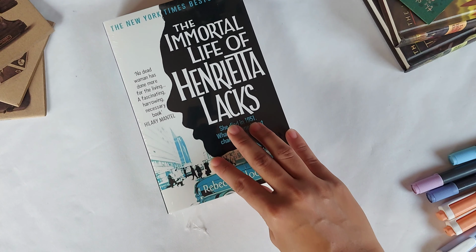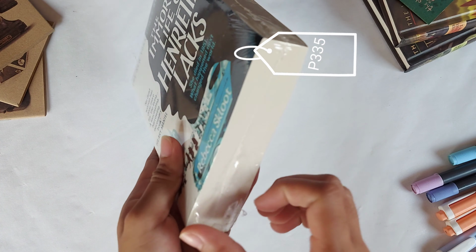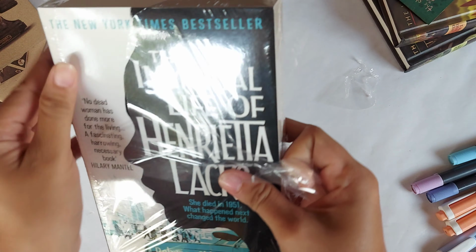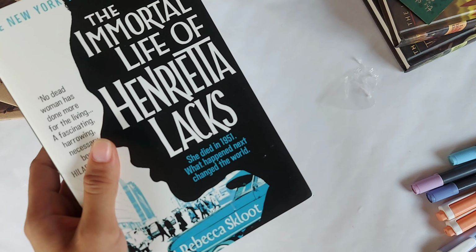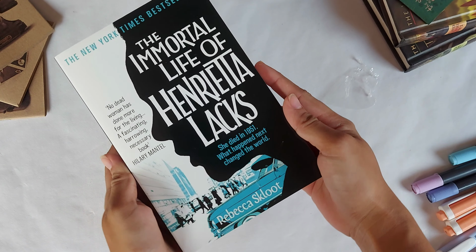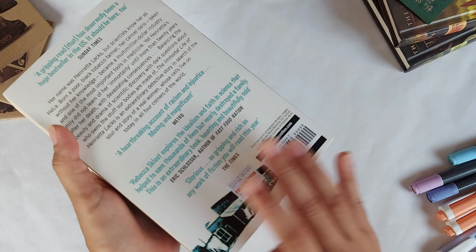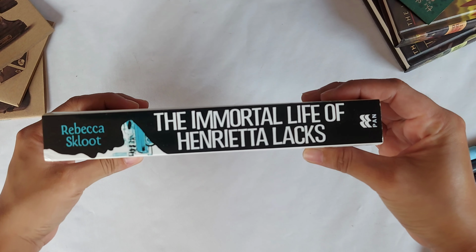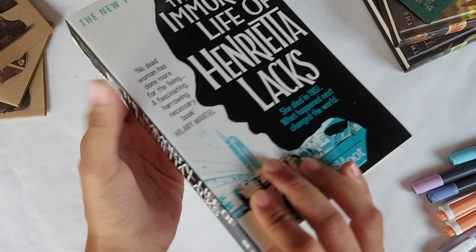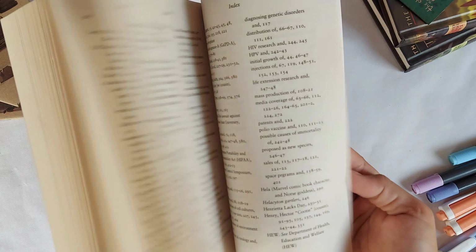Anyway, our next book is The Immortal Life of Henrietta Lacks. This book I got for 335 pesos. So this is a story of a woman whose cancer cells became a multi-million-dollar industry and became an important tool in the field of medicine. And by the way, those cancer cells were taken out of her without her knowledge. Like, rude. So yeah, this book tells an interesting story of the clash between ethics and race and medicine, and also of science and faith. And I think it's something that I'm very curious about. So yeah, I'm definitely excited for this one.